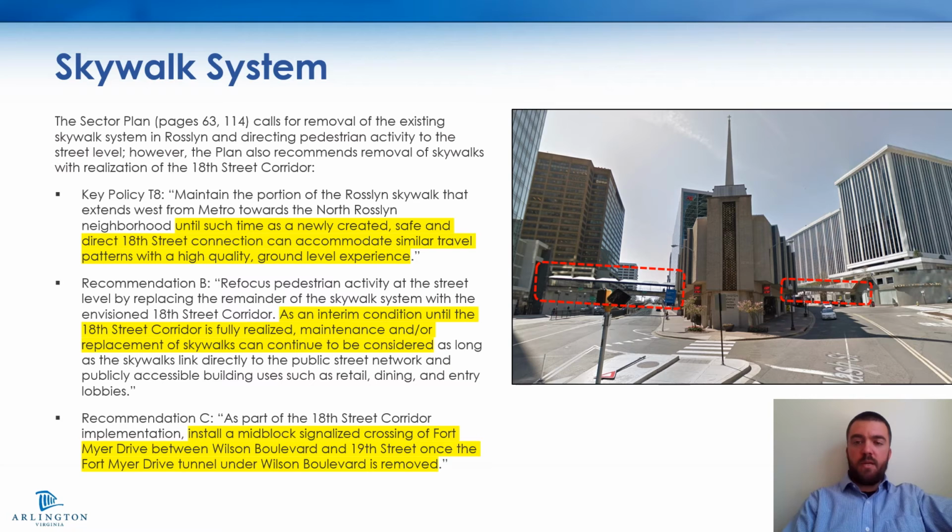However, as noted in the sector plan key policy T8 and recommendations B and C for pedestrian improvements, skywalk structures should be removed after safe street level connections are provided across the 18th Street corridor, specifically after removal of the North Fort Myer Drive tunnel adjacent to the site so that a mid-block crossing can be established. That will be challenging for this project since the planned capital improvement project to bring the Fort Myer tunnel to grade may not be anticipated until after the Ames Center redevelopment is completed. And so staff will need to continue coordination between both projects.